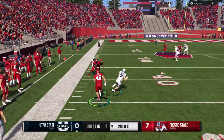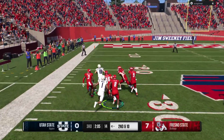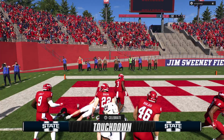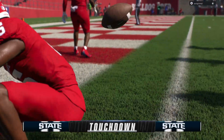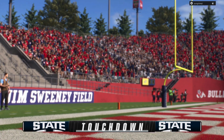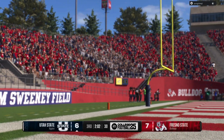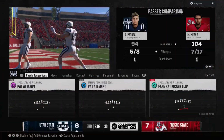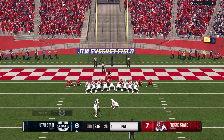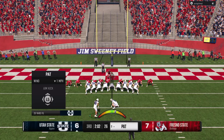He looks that one in nicely. Still running at the 40. Afterburner's coming. And he'll haul it in and take it to the end zone. Touchdown, Utah State. And what a nice start for this offense. The throw game getting working, getting the touchdown pass, this quarterback getting a little bit of confidence, this passing game getting in a rhythm.